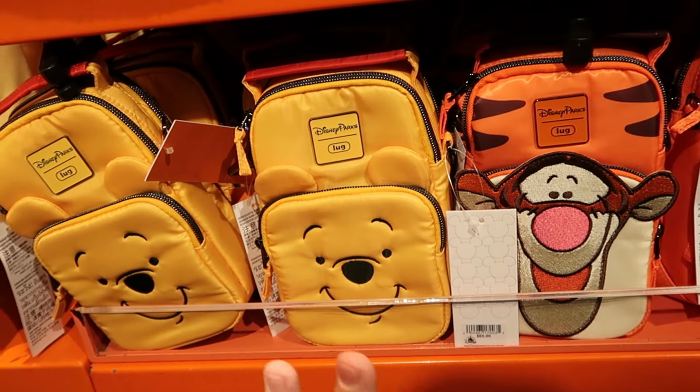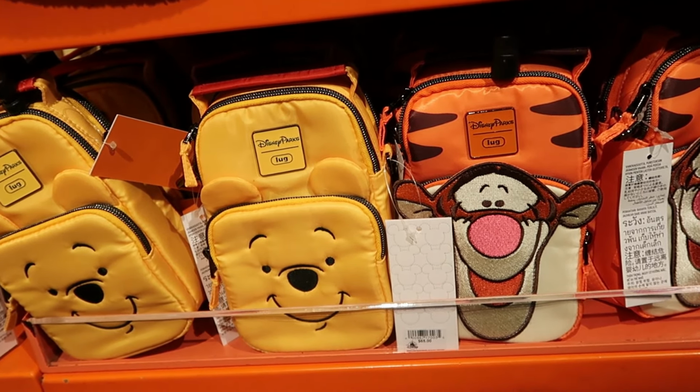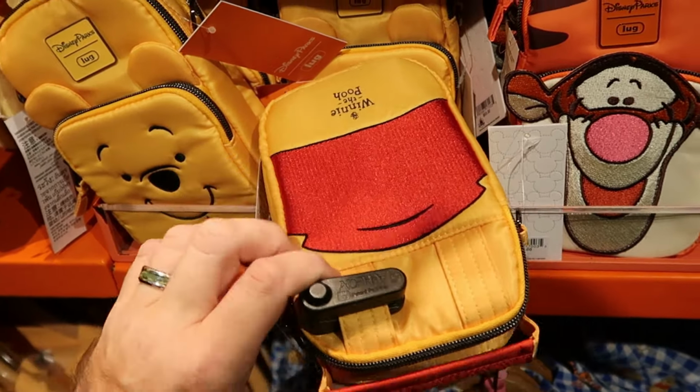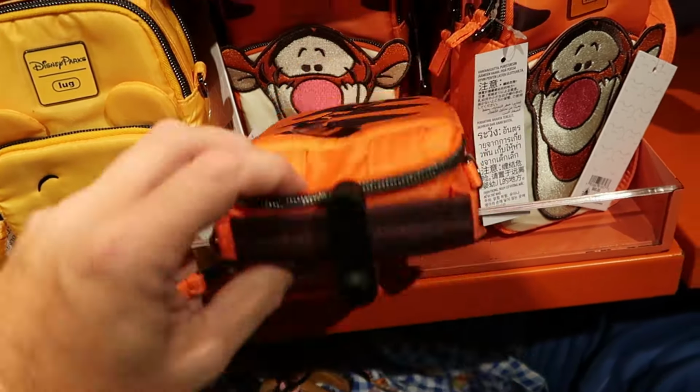They even have some of your Disney Parks Loungefly crossbody bags. The cool thing about these, they're a great size for the parks. You do get 3 different size zipper compartments, but everything is embroidered. These are $65 a piece. The backside of Winnie the Pooh has the little honeybee. Let's see what we got here with Tigger. So you literally have Tigger's tail on the back.